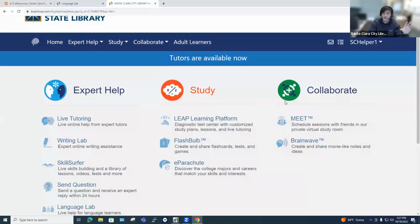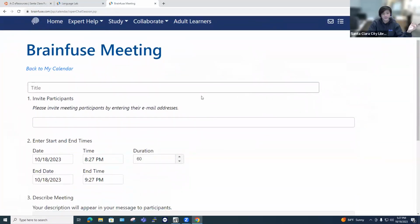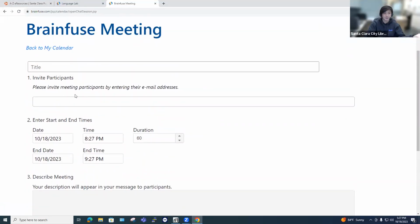So collaborate. The first thing we're going to go over for collaborate is the meet feature. So meetings, the meet feature lets you do virtual meetings with whoever you invite. And so it will bring you all to a whiteboard you can all draw on and you can all chat to each other. It's an online studying session.